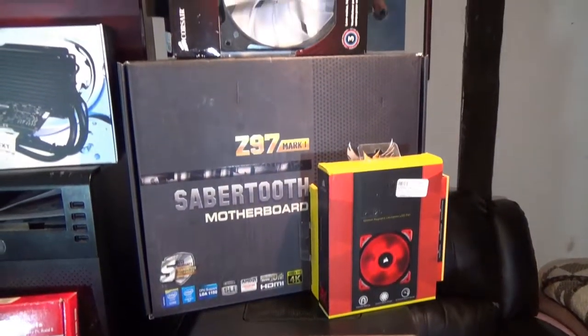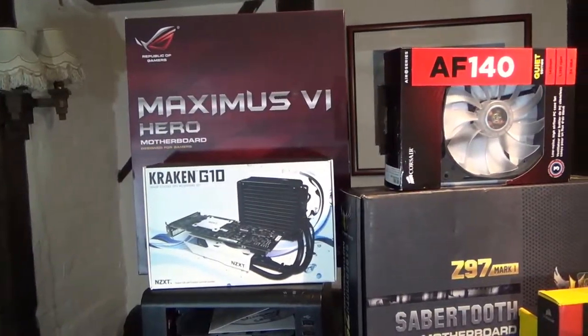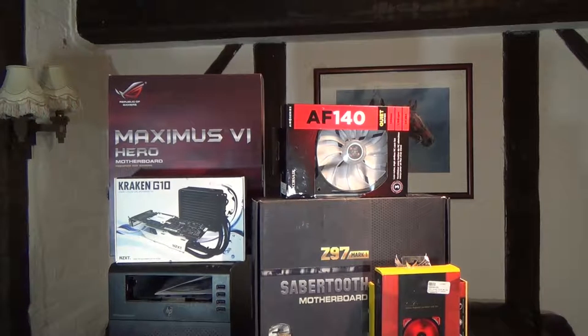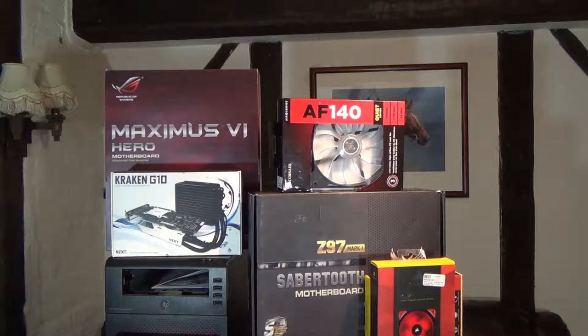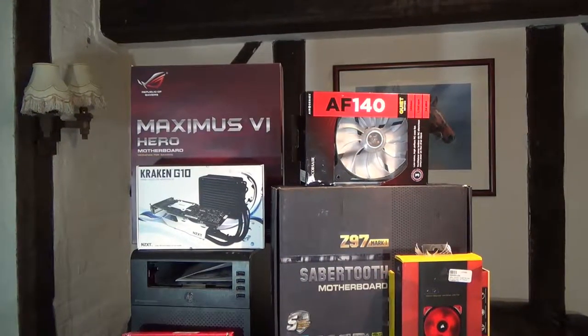In the hoard, overall, there were 3 motherboards. There was a generic Intel socket 775 board hidden in one of the cases. There was the Asus Z97 Sabertooth Mark 1 board. Now, there is a problem with that board that I did mention earlier, and that is that there's some bent pins in the CPU socket. But I've had a good look, and I think I can fix it. So I'm going to do a video on fixing that and testing that. And there was also the Asus Maximus 6 Hero board, and apparently that doesn't start off cold.